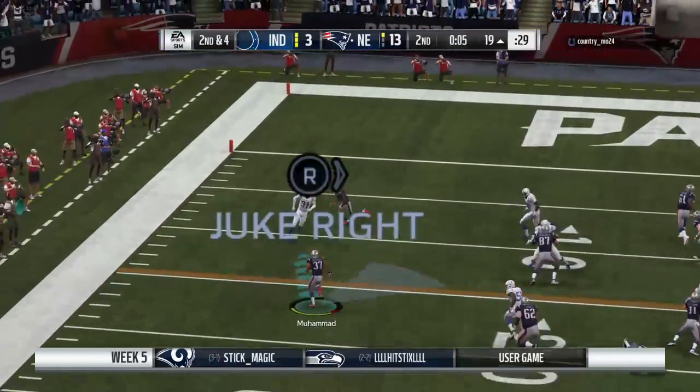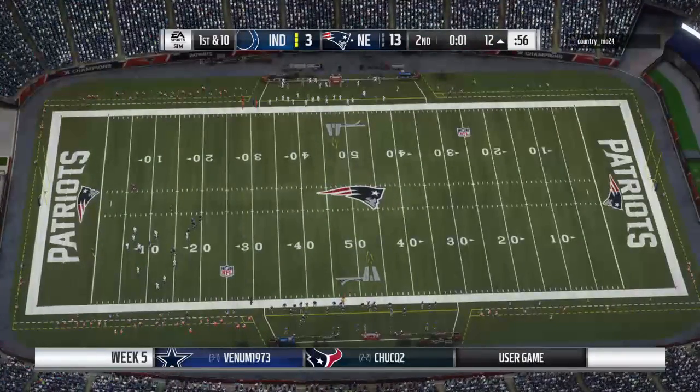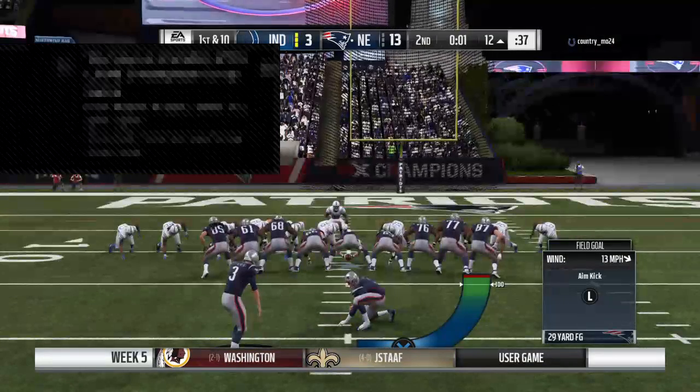Now they'll run it on the toss. Now the ball comes loose. In the first half, they'll call the timeout. So with 1 second left in the half, on is the field goal unit.